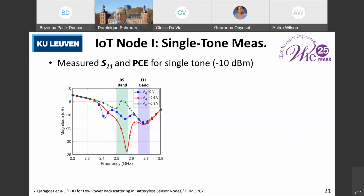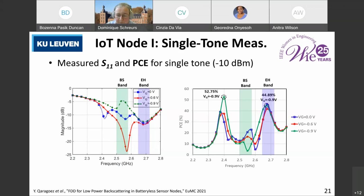And what is then the performance that we are looking at? Well, we want to have optimal backscattering results in the backscattering band and optimal energy harvesting results in the energy harvesting band. So that's what we are evaluating here. And this is the magnitude of the reflection for different settings of the reflection coefficient. We clearly see an impact in the backscattering band, whereas the impact in the energy harvesting band is intentionally kept low because you want to have constant harvesting and you don't want the two functions to impact each other too strongly. And then the other way around for energy harvesting.